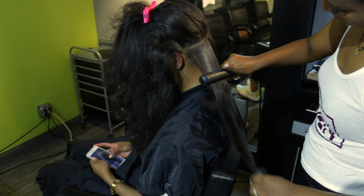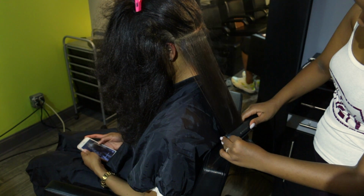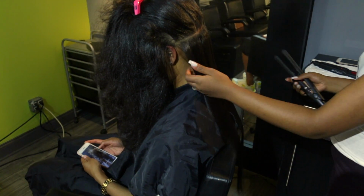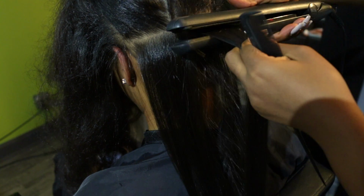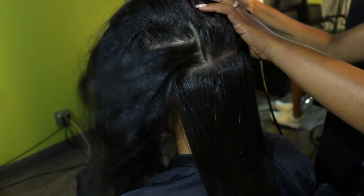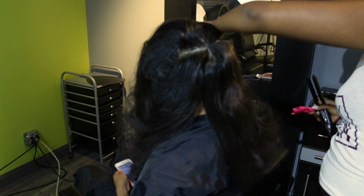And I love Eden because she's very patient and she listens exactly to what you say you want. So whenever I go to the salon, my main goal is the health of my hair and length retention. Like I'll pass up bone straight hair over healthy hair once I'm ready to wash my hair after I'm done with the style. I hate when stylists just style your hair and don't protect the integrity of your hair. And Eden is definitely a stylist that cares about the integrity of your hair.